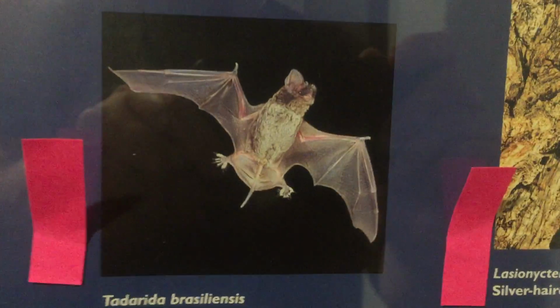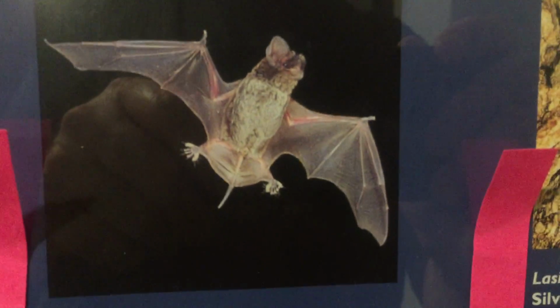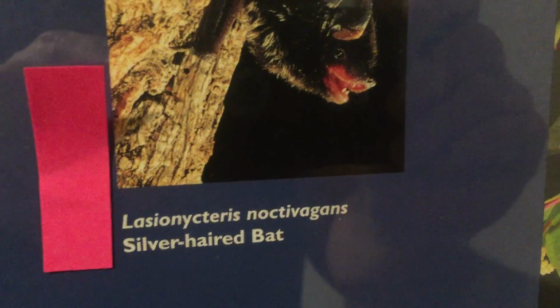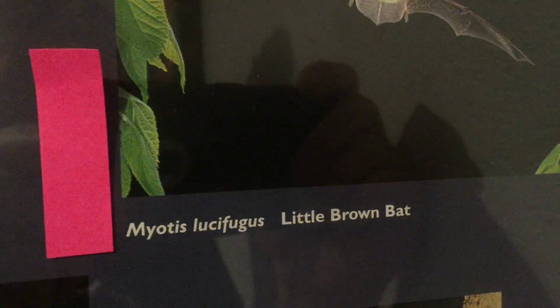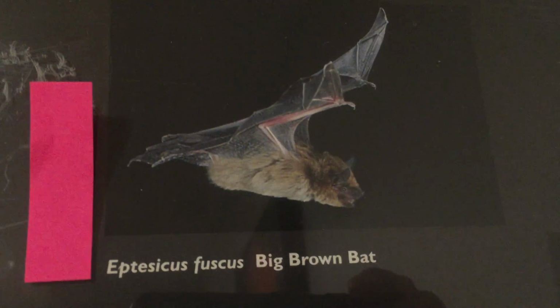Brazilian free-tailed bats are also found in the Eastern United States, as are silver-haired bats, Lasionycteris noctivagans, and as are the little brown bats, Myotis lucifugus. And lastly, Eptesicus fuscus, the big brown bat.